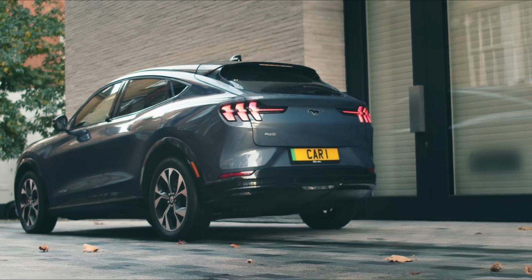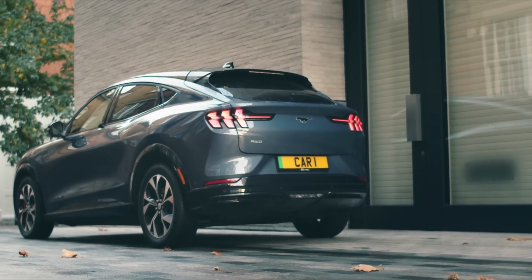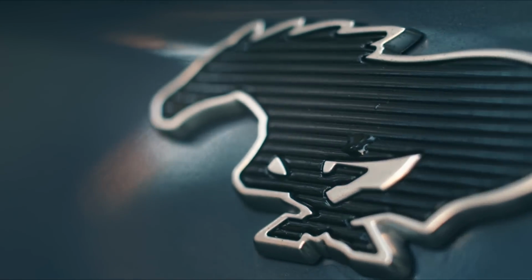So the whole cost of this car is £57,980, but that includes everything. Right, I think we can take this car off charge and head off, because we've got plenty of miles.